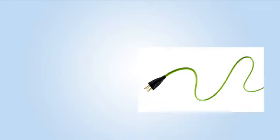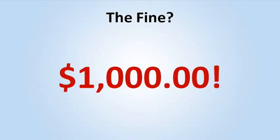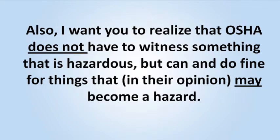Basically, you've got an extension cord laying across the aisle that a forklift could travel over. That's another $1,000. It would have taken only 10 seconds to unplug the fan and move it back out of the aisleway. I think you're getting the picture. It could potentially save you thousands to stop work, clean up the environment, and ask the workers to take a break for a while. Also, I want you to realize that OSHA does not have to witness something that is hazardous, but can and do fine for things that, in their opinion, may become a hazard.